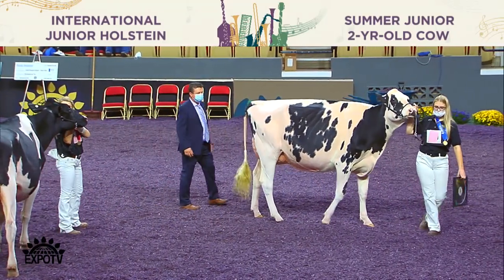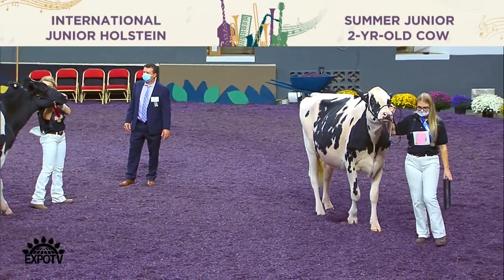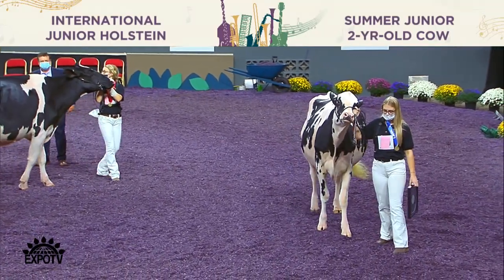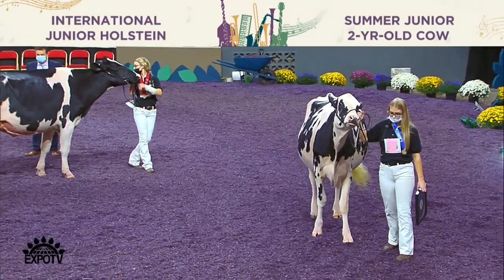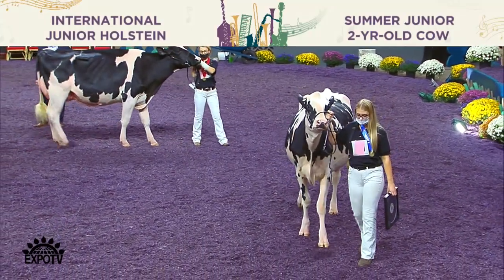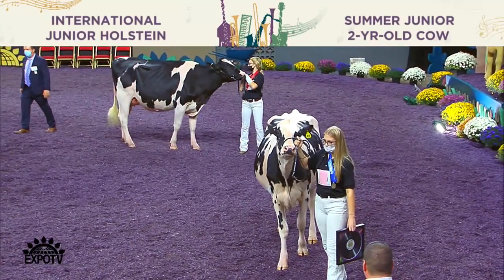She shows us just a little bit more strength up through that front end, the width and the power of muzzle, the width and the power of chest. She shows us a little more depth and capacity and strength up through that heart region. She's a cow that shows us a little more rise and extension right up through the top of that chine for us today and fullness through that shoulder today.